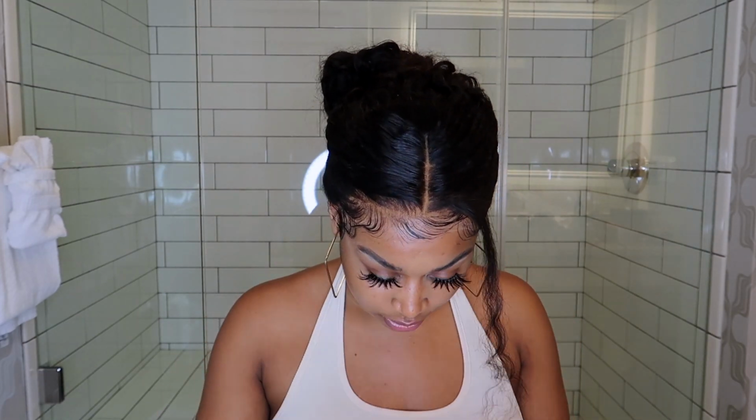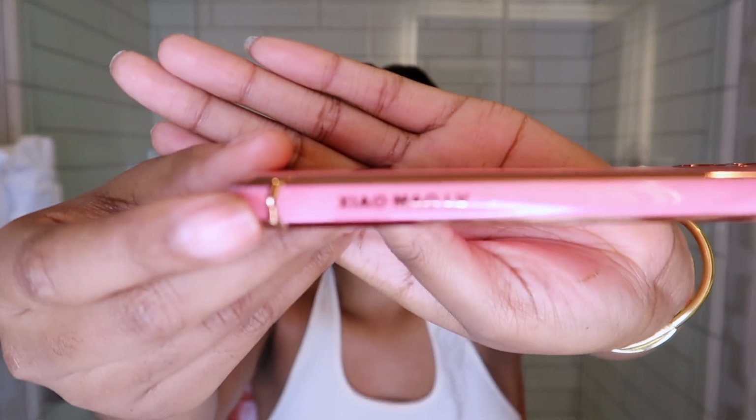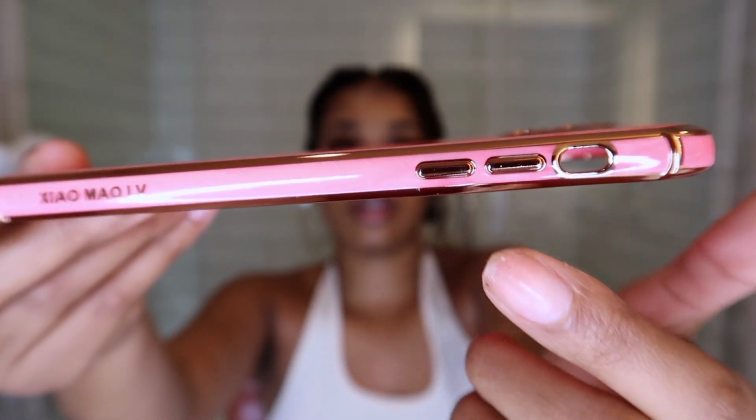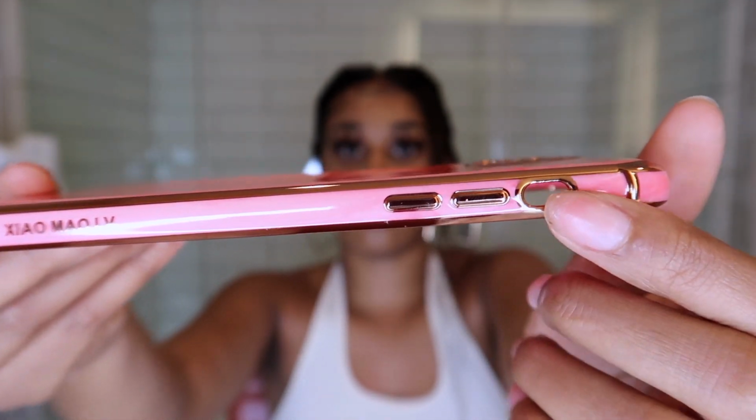What's that? What does that mean? They got letters here. It says Shaumalovi. Don't know what it means, but it's cute. And then this is also in gold. This is nice. My only concern about this is that I hope the gold doesn't fade with time, because I like the color of this case. I love it very well.